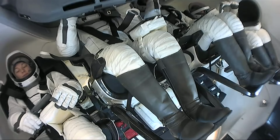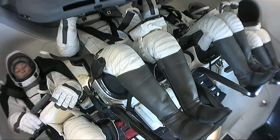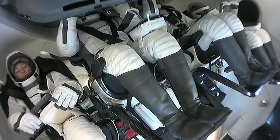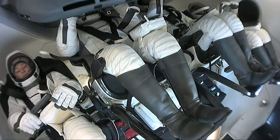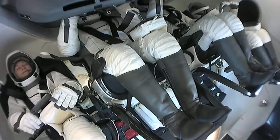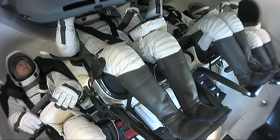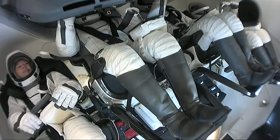Oh, yeah. The views from this mission were incredible. We got to see a lot of things that we've never seen before, especially with the Skywalker at the top of Dragon. That's the same location as those four Draco thrusters, but a new mobility aid that they were able to use during the spacewalk. Just a lot of cool firsts on this mission this week. Indeed. It has been a long week, that is for sure.